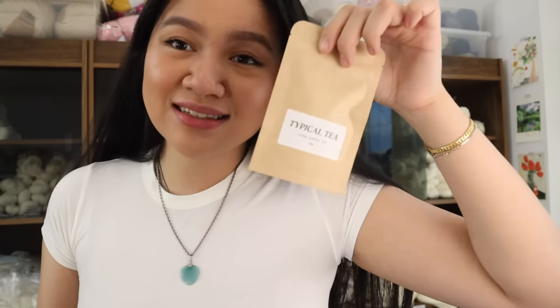I'm really excited about all the things we're trying to add to the shop. We just also added buttons and zippers, and also just made a couple little tea sample bags. I've been having a lot of fun experimenting with different stuff that I can add to the shop. So definitely keep an eye out on that.